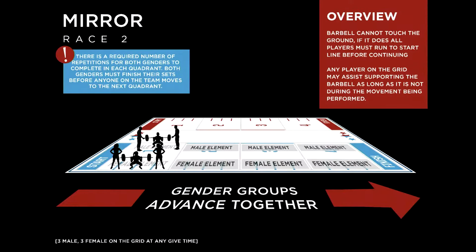Alrighty, so for today's mirror, we have clusters. So it's going to be clean thrusters from the floor. The two pairs completing the movement are going to be facing each other, male and female, on opposite sides of the quadrant, and they're going to move down each quadrant. Though it is very teamwork driven, because you do have to have a lot of communication passing the barbell from one person to another, because if the barbell does drop, the entire team has to run back to the start line and run back and complete the movement. And you can pretty much guarantee if you drop that barbell, you're not going to win this race.